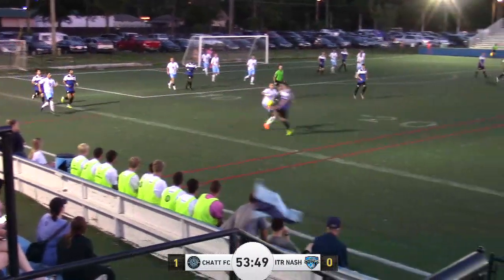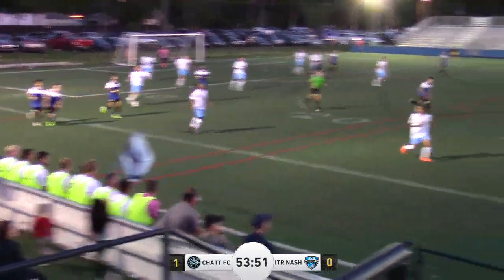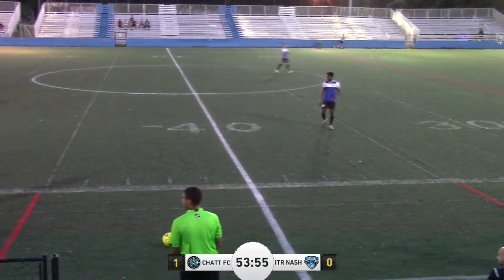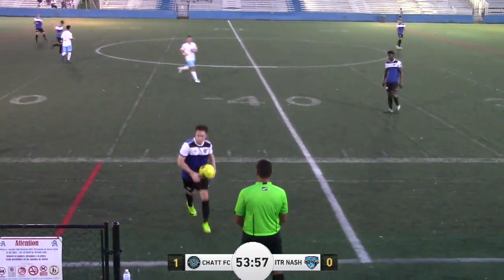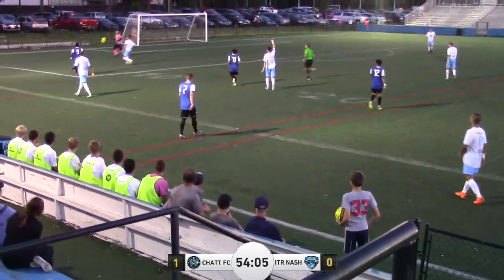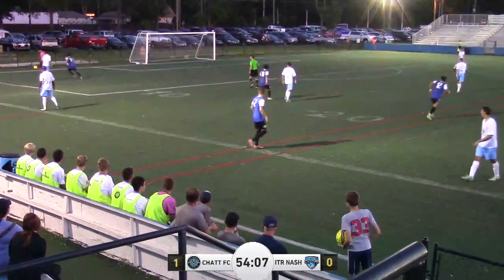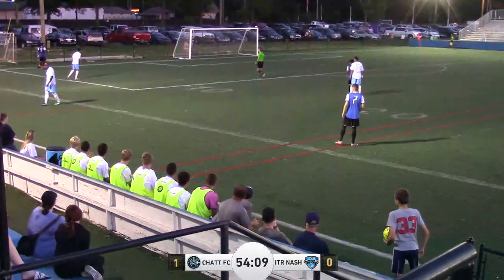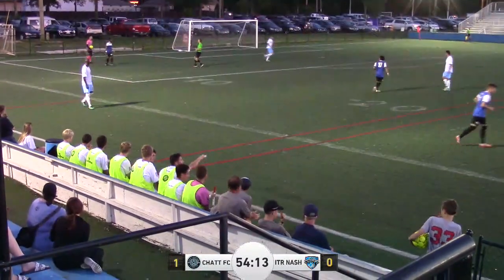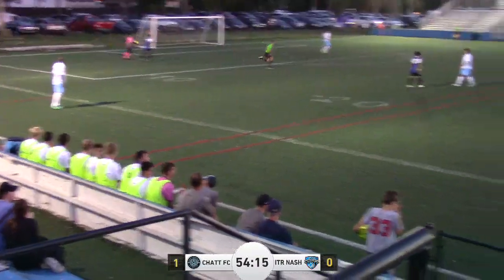Yeah, Chattanooga, they're going to be out for some revenge after that, being the first meetup between the two clubs this season. And not only that, you have the standings to play for. You also have the Volunteer Shield to play for, which Chattanooga lost last year. So they'll be looking to win that and bring that back home. And this is the only team they have to beat to do that. And the fact that Nashville is now out of contention for it.